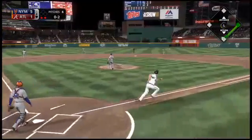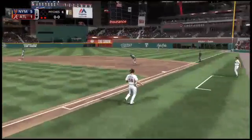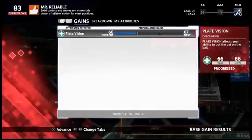Line drive to left. And 8 innings have come and gone now as the inning is over. And tonight's game comes to a conclusion. 6-1 the final. The New York Mets used a nice 5th inning.